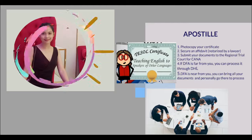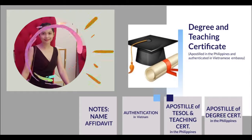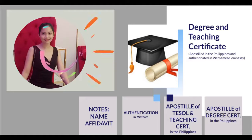Now, take note that if you got your TESOL certificate here in Vietnam, no need to apostille it. You can directly authenticate it in the Vietnamese embassy. But if you got your TESOL certificate in the Philippines, you need to apostille it before the authentication.